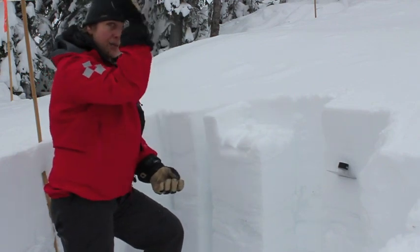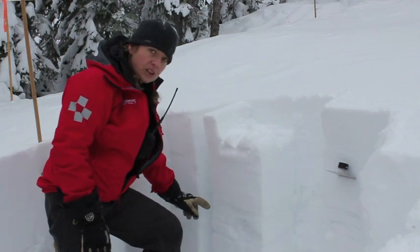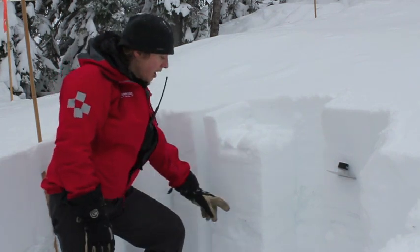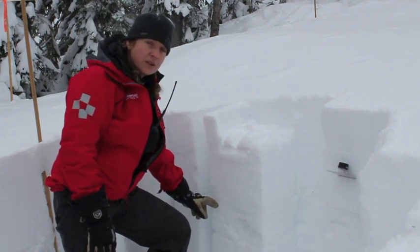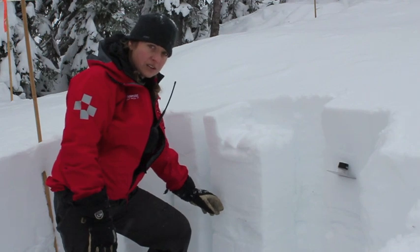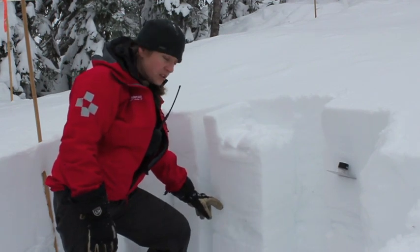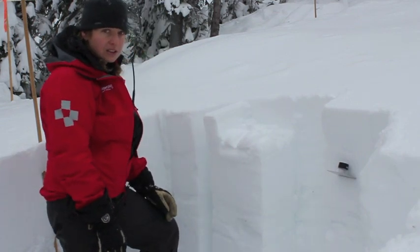One thing that's important when you're doing a compression test to be aware of, it's not as much how many taps and how hard it is, but it's the kind of failure that you get. So that was a sudden collapse. The whole block dropped, and there's higher incidence of skier triggered avalanches when you have that. So even if you have a hard compression test result, if it's a sudden result, a pop or a drop, then you're more likely to have skier triggered avalanches. So this layer is still very much of a concern.